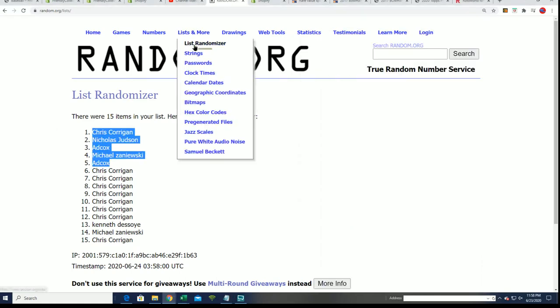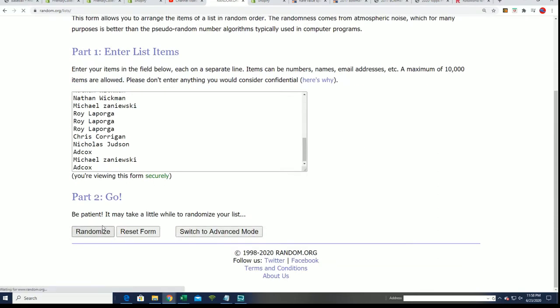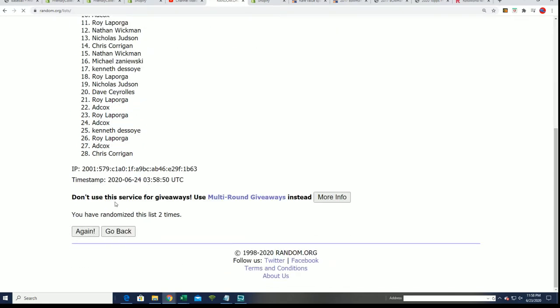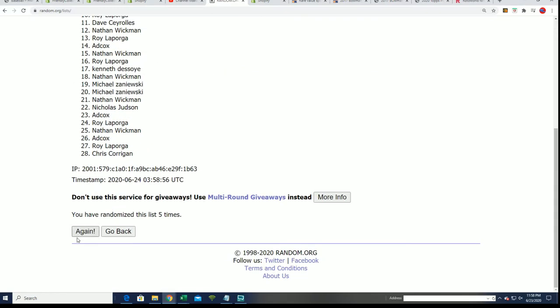Always exciting. You never know what's going to happen in that thing. 7 times through for the owner names. 7 times through for the teams. All right, lucky number 7.